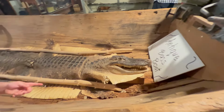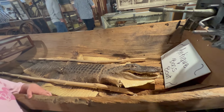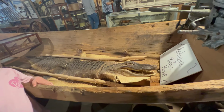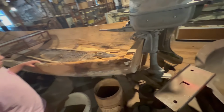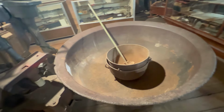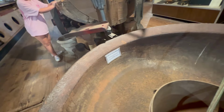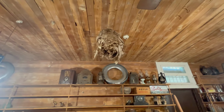That's a real one, yeah. Isn't that cool? Is it alive? Well, no, it's just the skin of it. What if it is alive? What are you gonna do? Okay. No, you wouldn't. No, I'm not touching it. A syrup kettle? No, don't touch it. It's not our stuff to be messing with. I touched the eye. Here's your beehive. Pretty sure that's what that is.